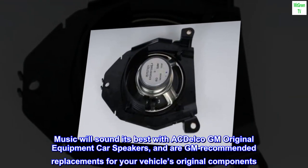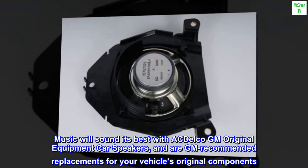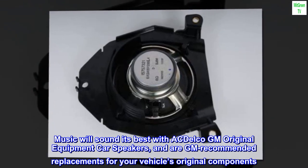Music will sound its best with AC/Delco GM original equipment car speakers, and are GM recommended replacements for your vehicle's original components.